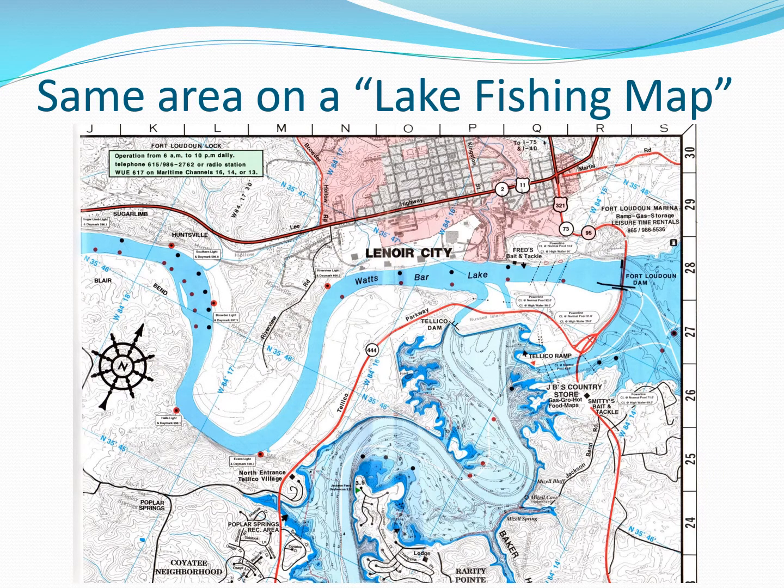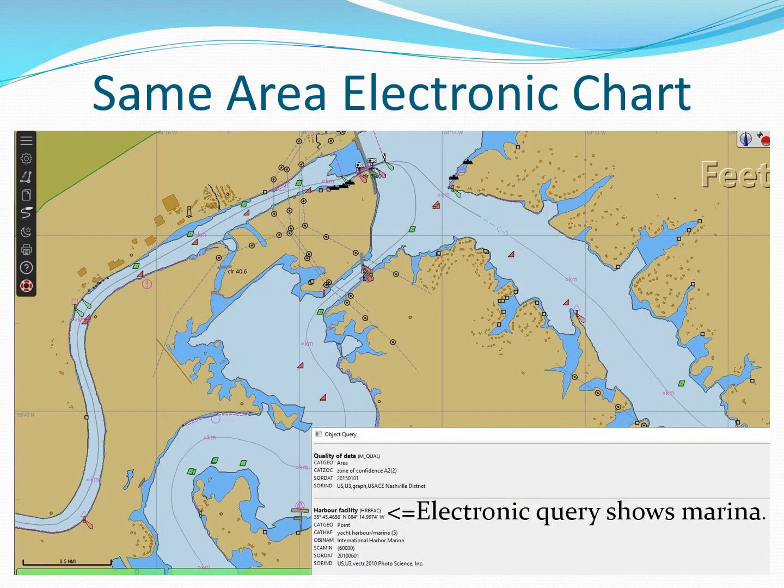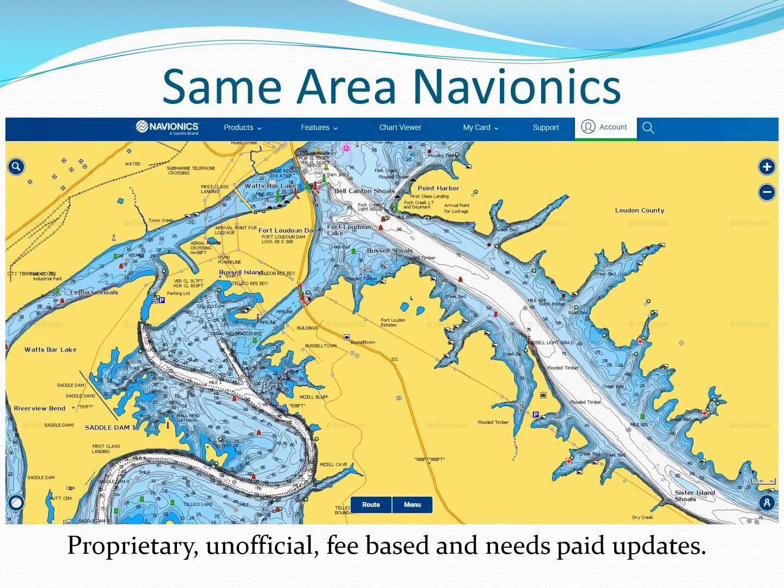Lake fishing maps are also a source of river information, especially about shore facilities like marinas. Official Corps of Engineers electronic charts contain a lot of supplemental information that can be accessed by right-clicking on the object in question. There are proprietary electronic charts available, and they need to be updated for a fee. The official Corps charts are free.